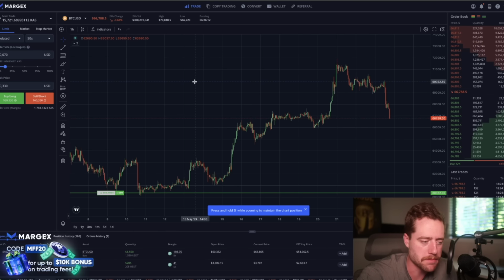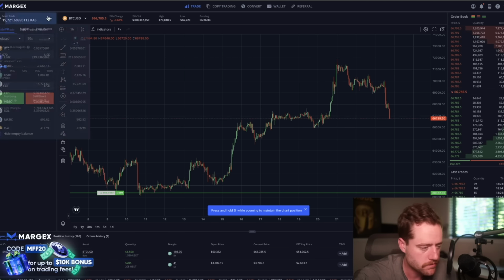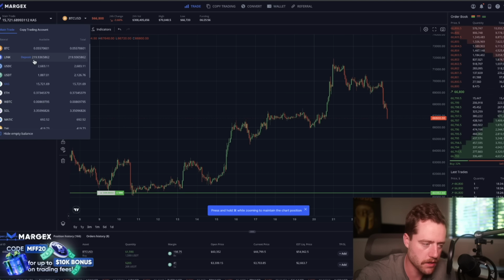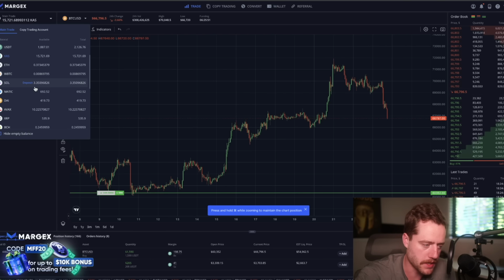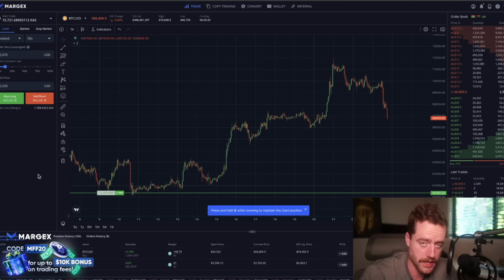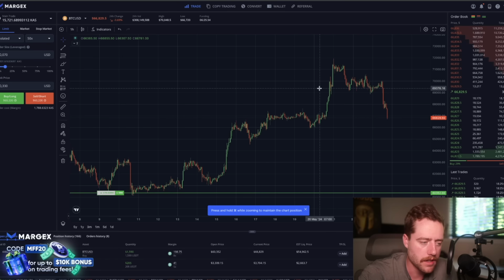No other exchange besides Margex that I know of allows you to use different forms of collateral for trades. For example, on Bitcoin, right? You're trading the Bitcoin chart. This is one of the 50 plus assets you can trade. You can use Bitcoin as collateral, Link as collateral, USDC, USDT, Kaspa, ETH, Wrapped BTC, Solana, Matic, DAI, etc. There's a long list. On most exchanges, you use either the underlying asset or most likely you use USDT, which is great if you know what you're doing. It makes it really simple.